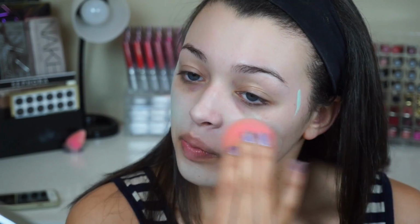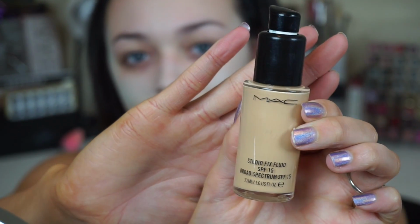So I'm going to go ahead and color correct using my NYX Green Concealer and my Maybelline Age Rewind Neutralizing Concealer on my mouth. And then for my foundation today, I'm going to be using my MAC Studio Fix Fluid in the shade NC20. And to blend that out, I'm going to be using my Sigma F80 Flat Top Kabuki brush.